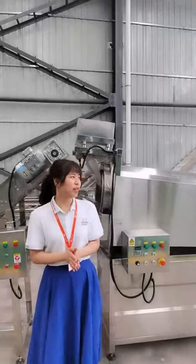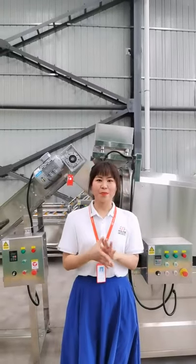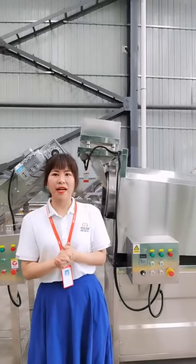After flavoring your products, you must want to pack them and then sell them in the market. So we also have a packing machine. Now let me introduce the packing machine for you.